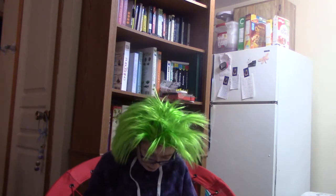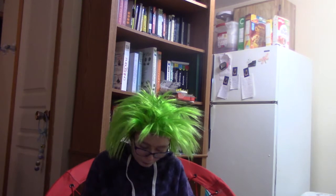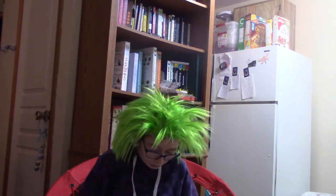So let's see what shelf I'm going to be looking at next. Shelf number 7, so that'll be the bookshelf closest to the bedroom door.